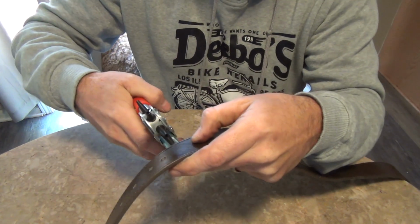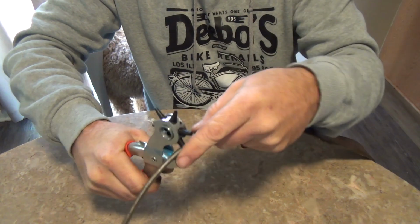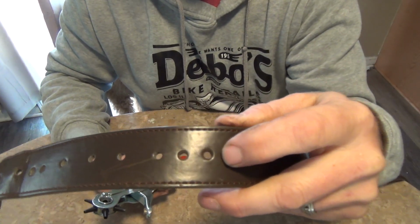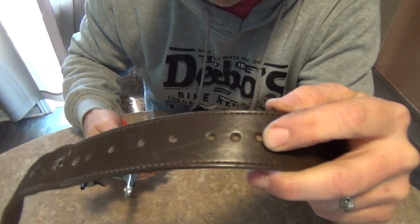find where you want to put it, clamp down. You got a brand new hole in your belt. Those honestly look better than the holes that came in my belt to start with.